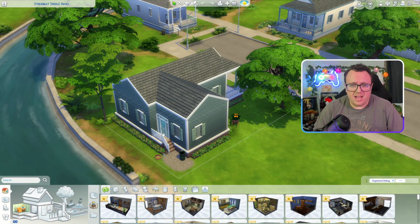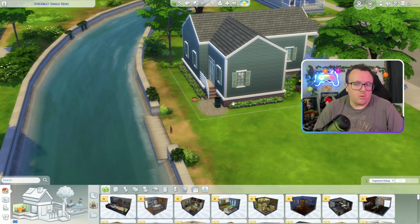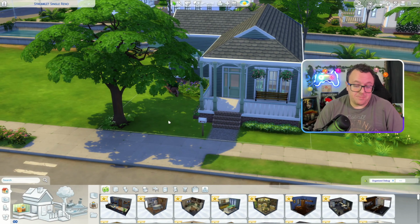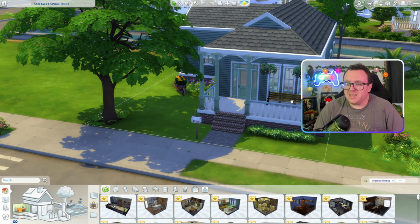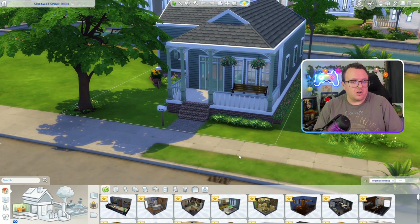I did also add a little back door, so that way your Sims can get in or out either way. To me, this just makes sense. So before we go inside, everything out here used for decoration is debug, so it is free or extremely cheap. Some of the stuff you might not be able to interact with, like this bench is debug. I don't know if your Sim will be able to sit on it, but I wanted to have something on the porch that wasn't going to cost anything.